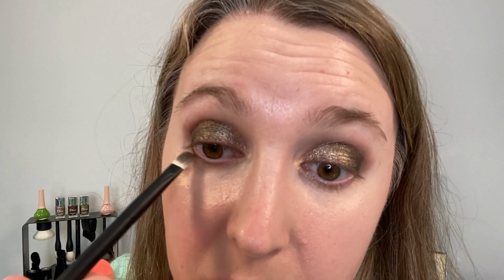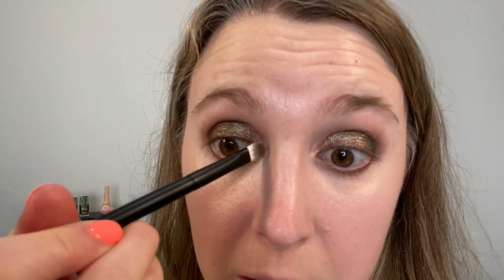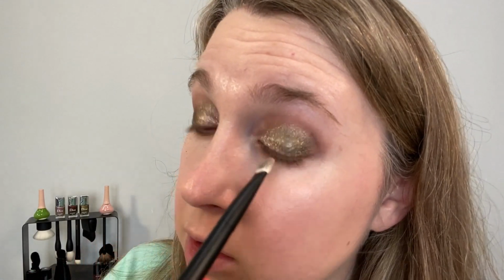You can see I do have a little bit of fallout. Part of that is from not truly tapping off my brush. You can see pigment here. Okay, I'm just going to get a little bit of this light matte shade and put it on this inner portion here. Taking a little touch of the sparkly shade and just adding a little bit of that to the inner corner.